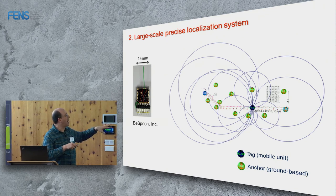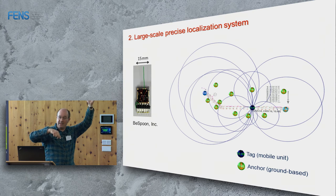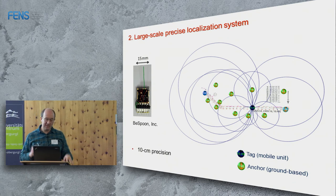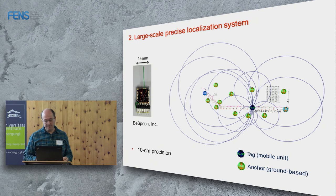Essentially, you put ground-based antennas, and you have a tag on the bat, and then you measure differential time of arrival to these antennas, not to satellites, and because it's much closer, you get an accuracy of about 10 centimeters, even a bit better. We measured it, it's about 8 or 9 centimeter accuracy. That's over this scale, so that's pretty good.